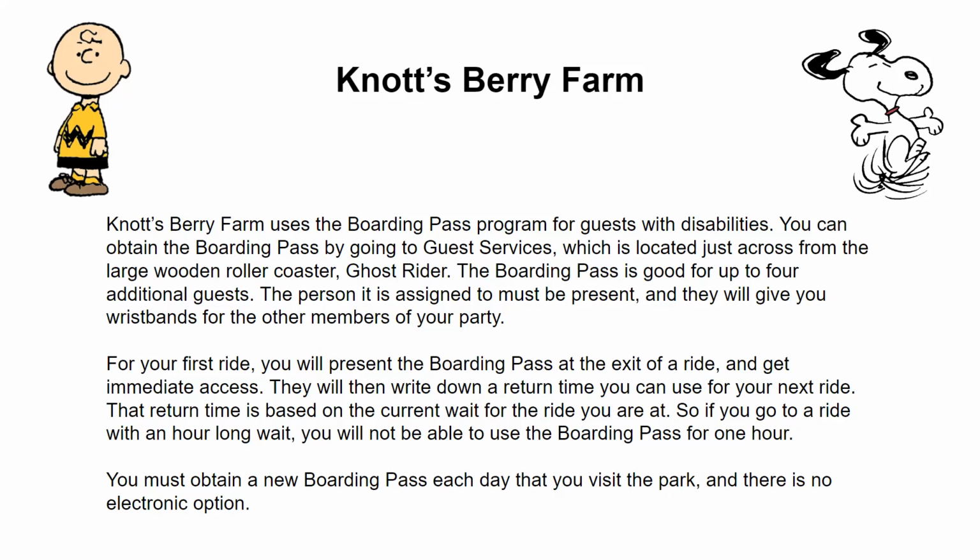And that's where guest services is, across from the exit of Ghost Rider. So the boarding pass is good for up to 4 people in addition to the person it is assigned to, and you do need to bring the person for whom the pass would be for with you into guest services. The customer service person will need to see them. The person that the boarding pass is assigned to does not need to wear a wristband, but they will give you wristbands to wear for all other members of your party. And if you lose them, you will have to go back to guest services and get another one, or else you will not be allowed to board using this system.